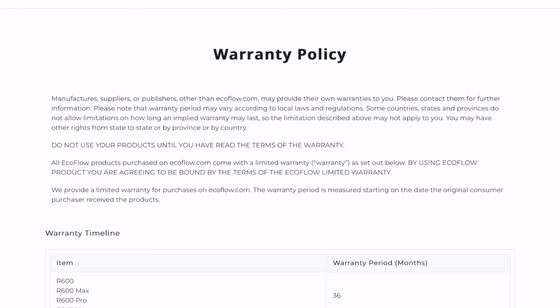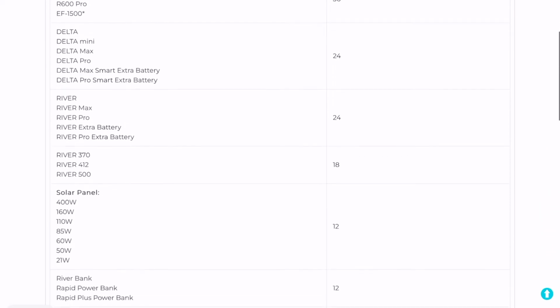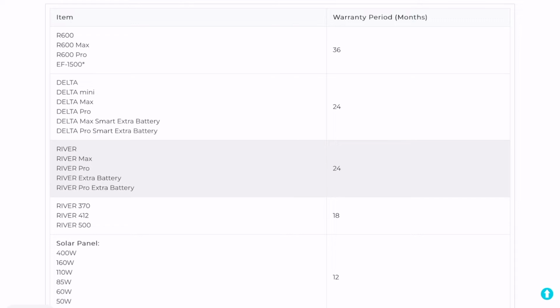If you want to know the warranty policy on the EcoFlow River Mini, EcoFlow has a warranty policy page with their various products or family of products. The River Mini wireless isn't called out on the page specifically, but in the River family, it is a 24-month warranty on these devices, and I checked my warranty card as well. So it is a 24-month warranty on the EcoFlow River Mini wireless. So very nice warranty. So if you have any issues, contact EcoFlow for support and perhaps either repair or replacement of your device.